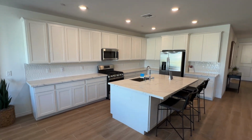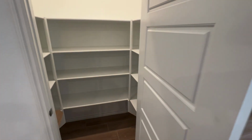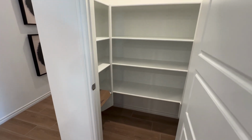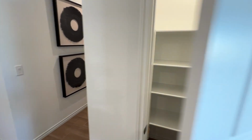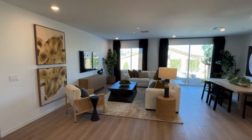Would this be your ideal kitchen? Yes or no? Let me know. Then right here, you have your pantry. So not too big. I mean, a house being a little short of 2,500 square feet and you get a pantry like this, I don't know. I wish it was bigger. That's just me though. And over here you have your living room area.